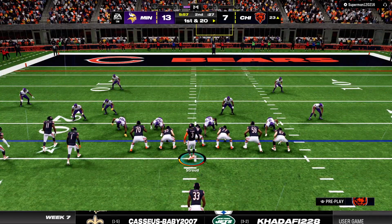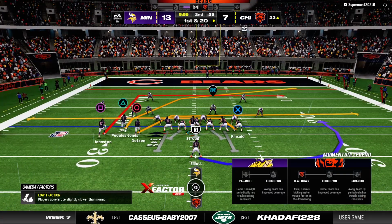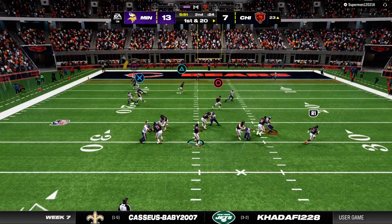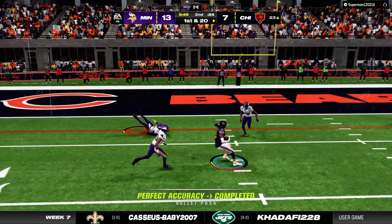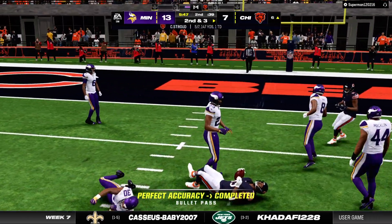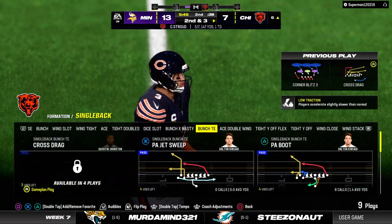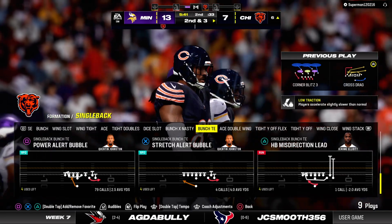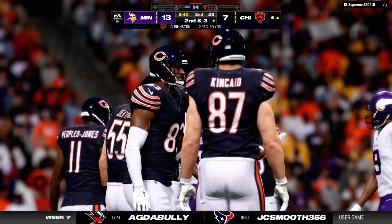They're backed up here with a 1st and 20 now after the holding penalty. Here's Stroud. He's got another one to Johnston. It's a big play, yet amazingly, because of how far they had to go, they're still looking at a second down here. Fired that one in there, able to make connection on a nice in route.